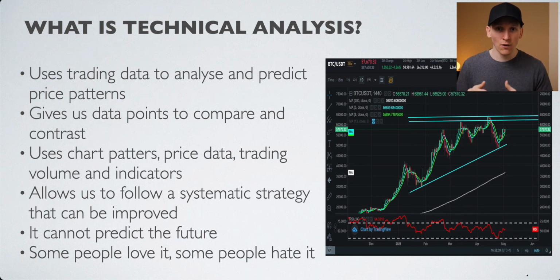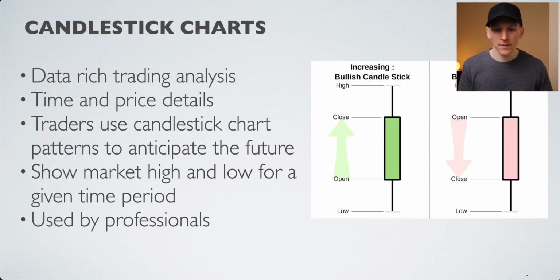It allows us to follow a systematic strategy that can be improved and iterated upon over time. If you do not follow a consistent strategy and you're using different strategies all the time, how are you ever going to improve it? It cannot predict the future though. Technical analysis cannot predict the future, and it is often wrong. An event will happen, something will happen. A politician in America will say something that the markets don't like. Technical analysis goes out the window, which is why some people love it and some people hate it.